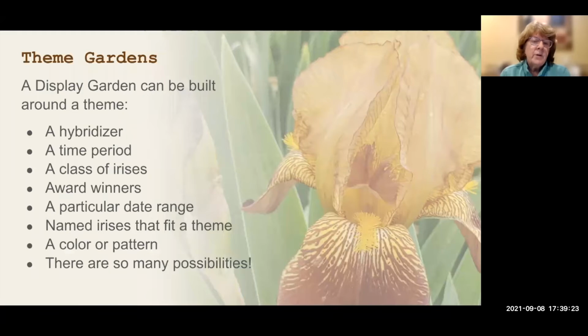So named irises that fit a theme are common. And it's a fun way to do it, because if you have a theme, I was going to do one for my dad. He was a musician, with all sorts of composer names, but I didn't quite get it off the ground. But that might come someday.